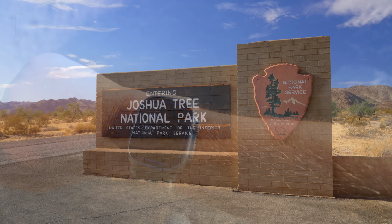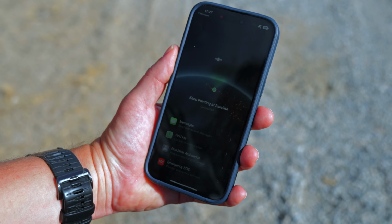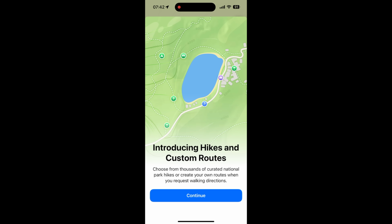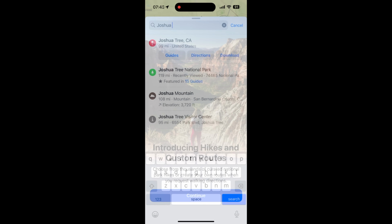In this video, I'll show you what it's like to use these hiking features, and we'll also give the text messaging over satellite a whirl, which is similar to what you can do on a Garmin inReach. We're going to go into the Maps app to plan this out, and you can see the first time I've launched Maps in iOS 18, I get this little interstitial screen telling me that now there are hikes and custom routes in Maps, and I can start using those.